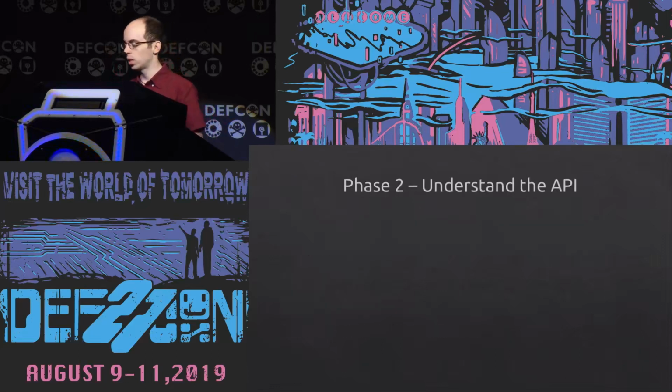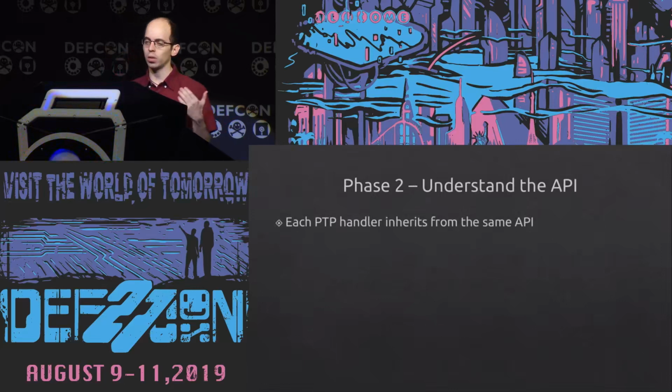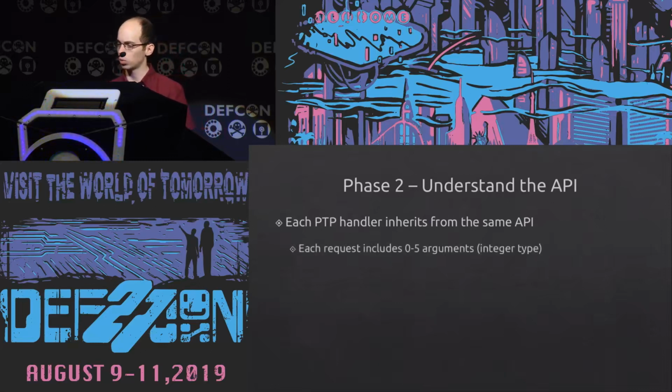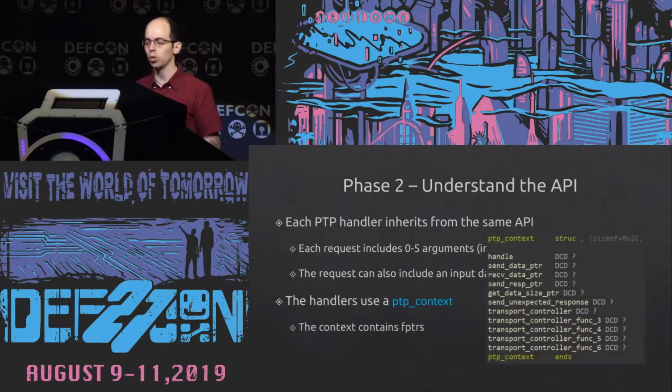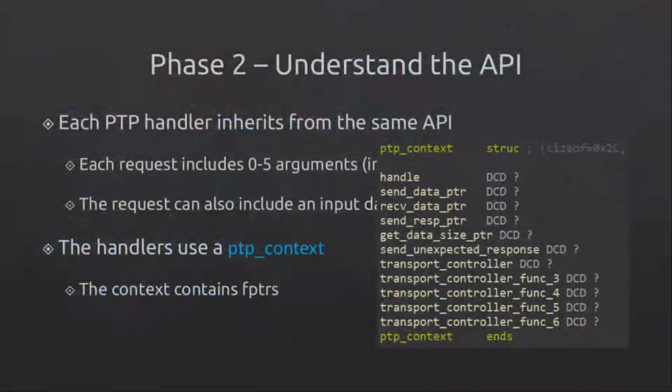The second stage is to understand the API. Since we have a fixed function that registers all of the different handlers, they all implement the same API. Each handler can receive up to 5 different arguments, which are 32-bit integer types. And some of the requests can also include an input data buffer. Every handler will use a fixed context called the PTP context that uses function pointers to analyze a process and send back data to us. Without knowing about these function pointers, the code itself looks like gibberish, but Magic Lantern happily documented the struct for us, so we could just use it and that's it.